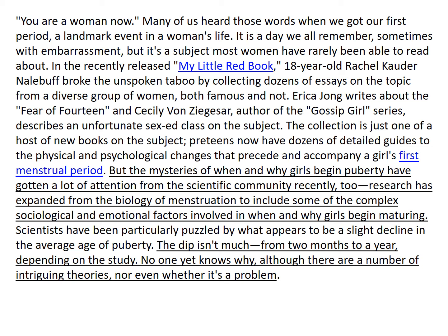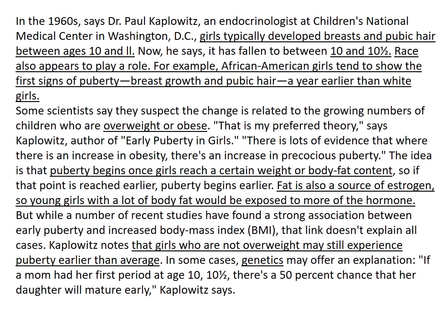Does it really matter is a big deal, and that's why we're going to go through this fairly quickly, but there's some things that are pretty interesting. And so here the dip isn't much, from 2 months to a year, depending on the study. No one yet knows why, although there's a number of intriguing theories, nor even whether it's a problem.